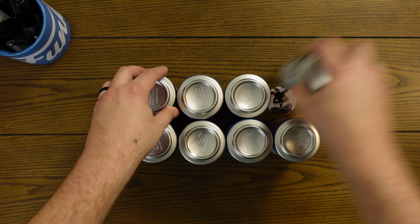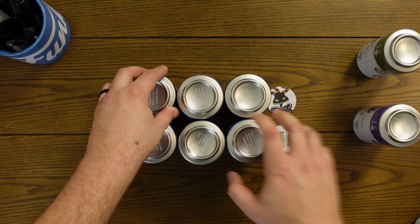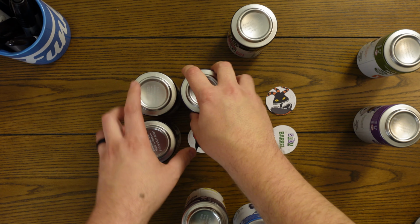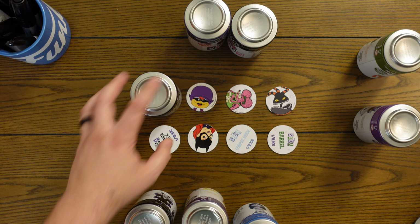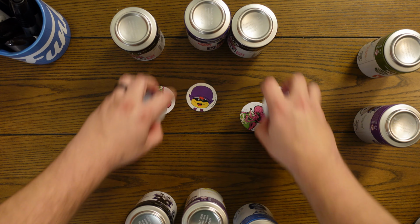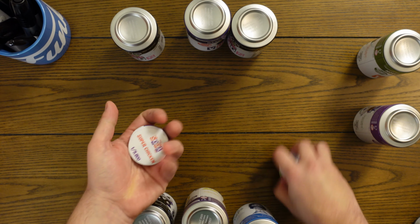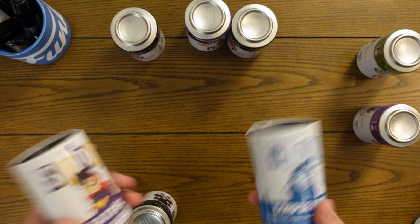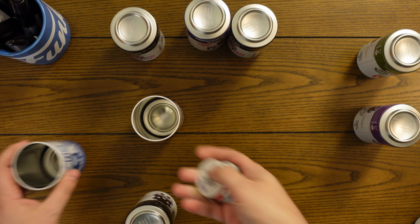Ready? One, two, common, common, common, common, common, common, common, common. Oh man, no chases, but that's all right. I kind of knew that was going to happen when I saw which sodas we got, but that's okay because it was for charity. So there you go. There's some common sodas for you to take a look at.